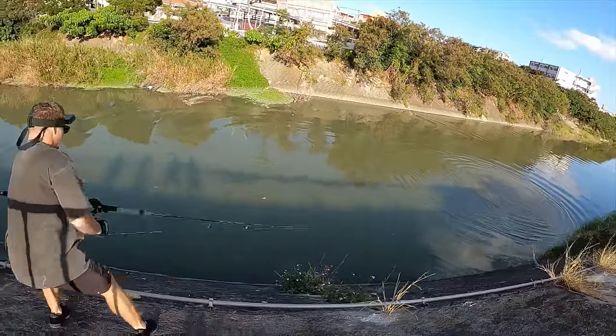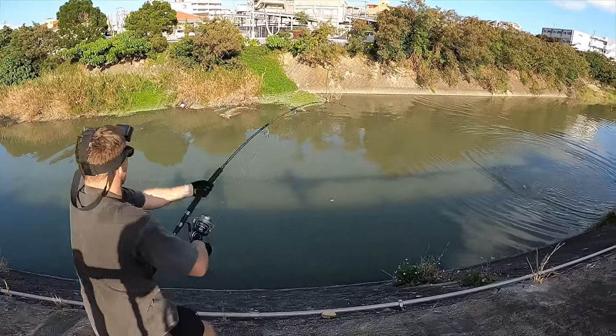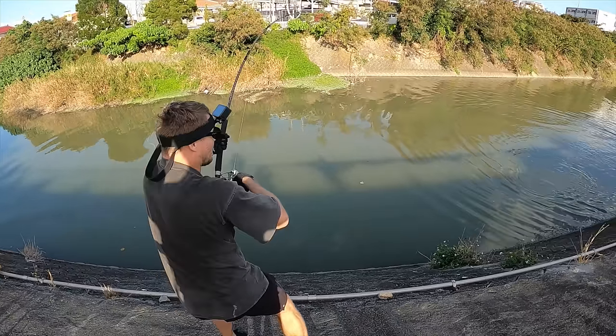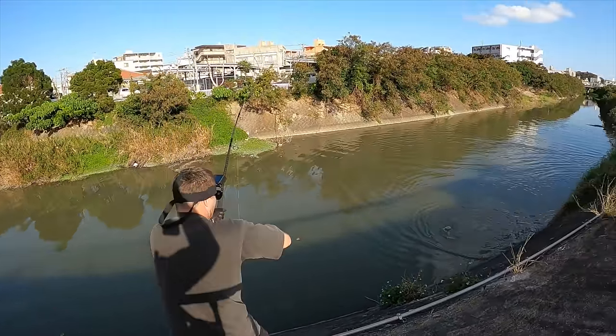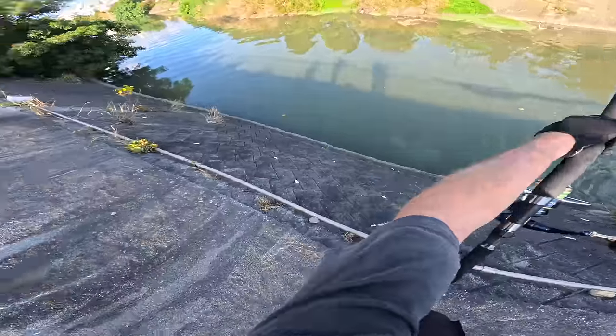Again! Wow! Are you kidding me? Oh, look at that one! Big one! Big one! Oh, maybe double hookup? Yes, I mean double hookup. You want to cast? Double catch shot. Whoa, big! Hand landing? Yeah.